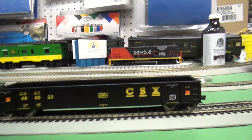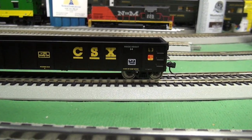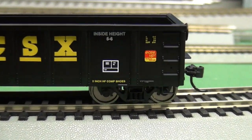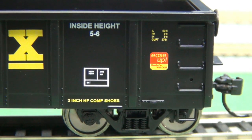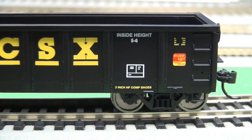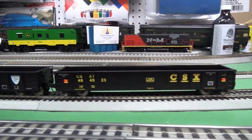I like the little patch there that says, Ease Up. I don't know if I can zoom in on that here. Let's see if I get a little zoom going in there. Yeah, Ease Up there. That looks really cool. Neat little design there. And what's really great about these cars is that they have die-cast metal wheels, so these cars glide around the track effortlessly.